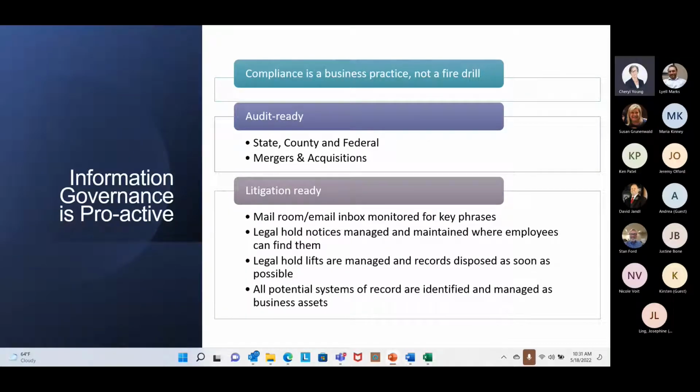And the important thing that I've learned over the 38 years is that compliance is a business practice. It's not a fire drill. It never works when it's a fire drill. That's very expensive to do, to bring everybody in to find the records that you need because of litigation or because of an audit, or to come in and get rid of everything because there's litigation or an audit and you don't want that information to be found.